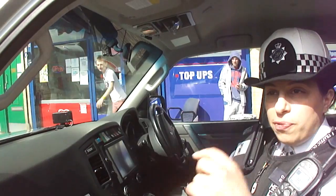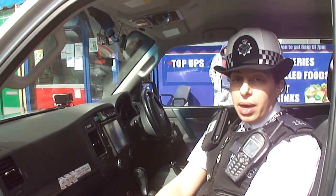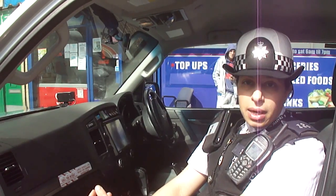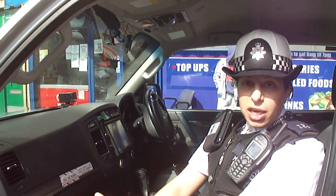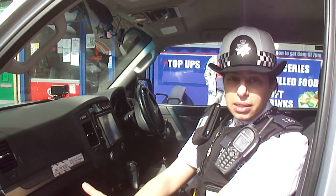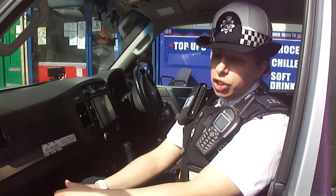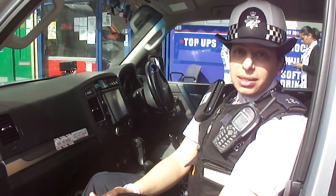Yeah. But before we leave the station every morning, we've got to do a check on the vehicles. We have to check all the lights are working. We have to check that there's no damage on the cars. We have to check all the tyres to make sure the tread is within legal limits. We need to check the tyre pressures. And just generally make sure that it's in a clean, good condition to go out, basically.